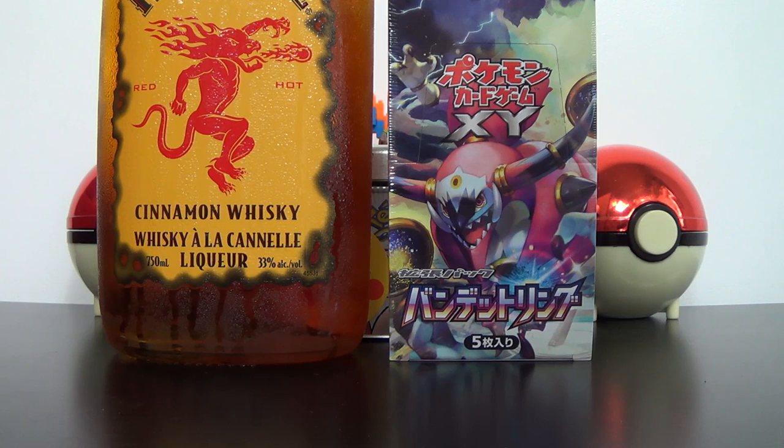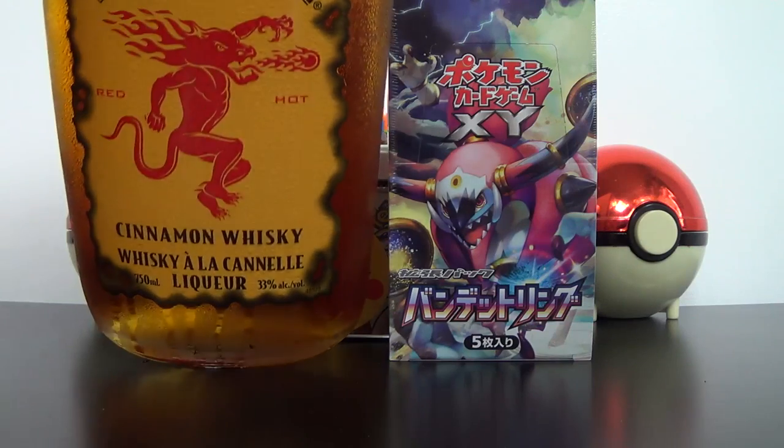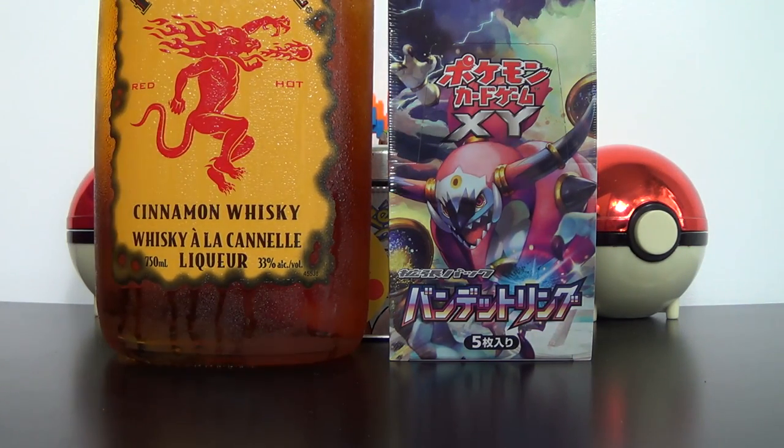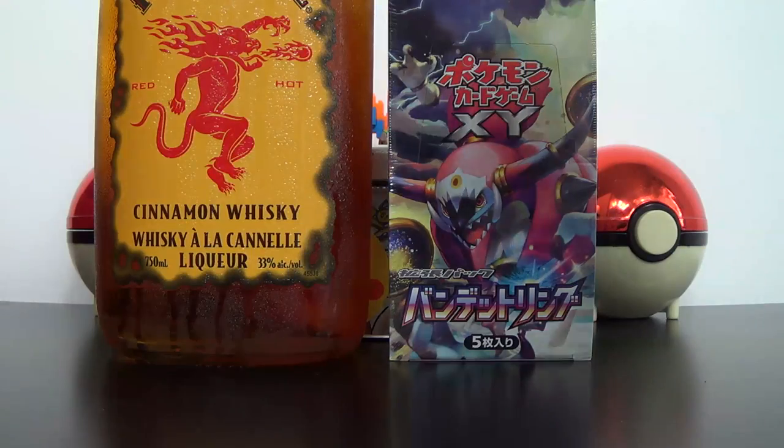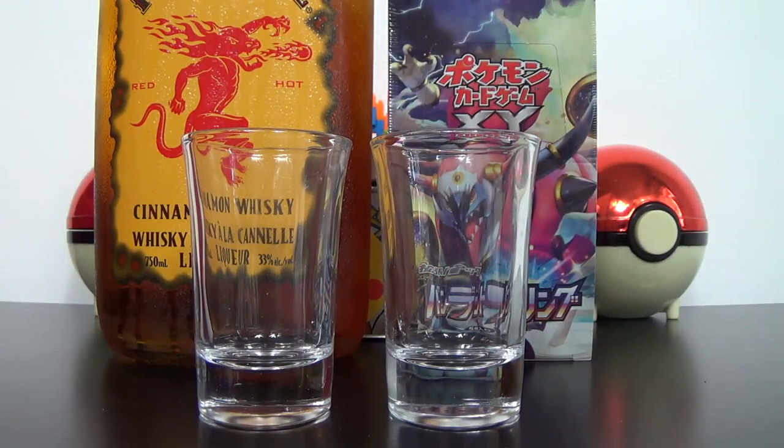Last time, as you know, I don't ever drink. I only drink when I do drunk unboxings. As you can see, the bottle of Fireball is still almost full from last time, because I bought it for the specific reason of doing these openings. Last time we did 4 shots. This time, let's try 5 shots, shall we? No one's home. If anything happens to me, please call 911.